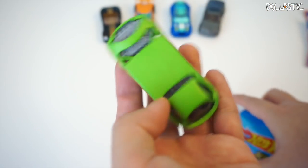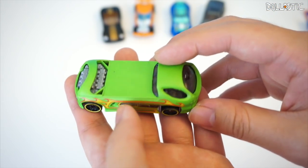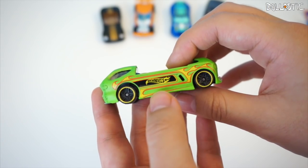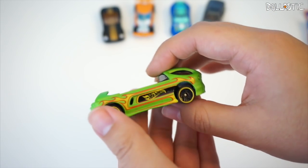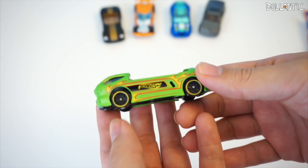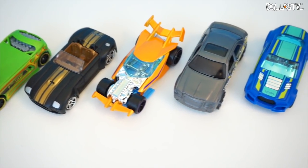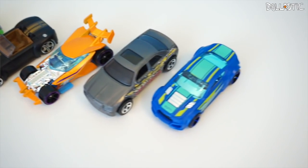It does look like a truck. I'm really confused, guys. Is this a truck? Some sort of truck? I am so confused. I've never seen a car shaped like this. A bit futuristic in my opinion. This one kind of reminds me of a lizard. Pretty cool. Here are the Hot Wheels I got from my Hot Wheels Mystery Models Blind Bags.